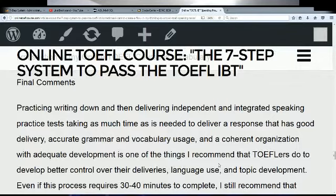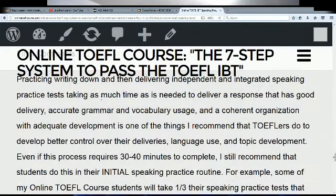Alright, here's my final comments. I'm almost done. Practicing writing down and then delivering independent and integrated speaking practice tests, taking as much time as is needed to deliver a response that has good delivery, accurate grammar, vocabulary usage, and a coherent organization with adequate development is one of the things I recommend that TOEFLers do to develop better control over their deliveries, language use, and topic development. Even, this is important, even if this process takes 30 to 40 minutes to complete, I still recommend that students do this in their initial speaking practice routine.